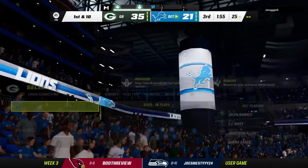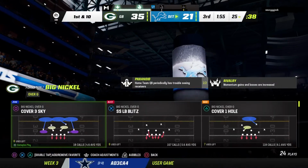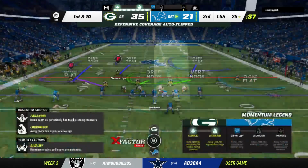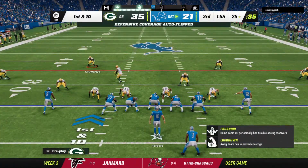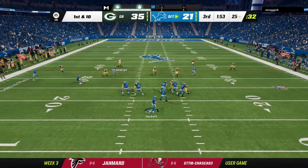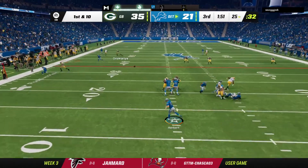And not willing to risk another fumble. He'll sit on this one. It's a touchback. The Detroit offense ready to begin their drive. They're sort of seeing themselves spiral out of control. Let's see if they can get things back on track.